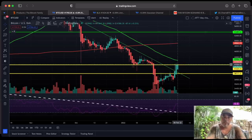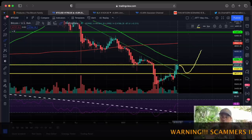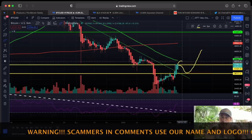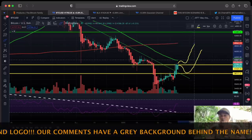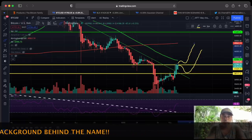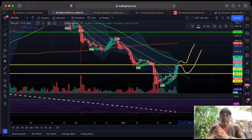If not, then we could, of course, retest that yellow line and then break it again. If we break it, we will probably find resistance at that green line, retest that yellow line, and then go up to that red line over there. That could be one of these moves. We will just trade the BAM BAM indicator. So when the long flag is there, I will buy, and when the short flag is there, I will sell or short.